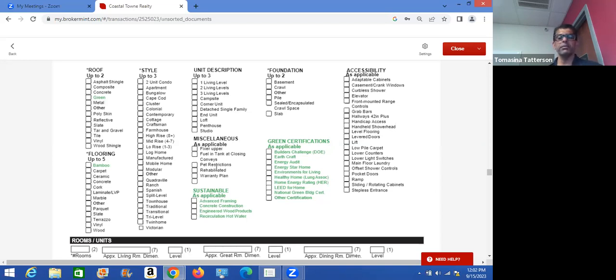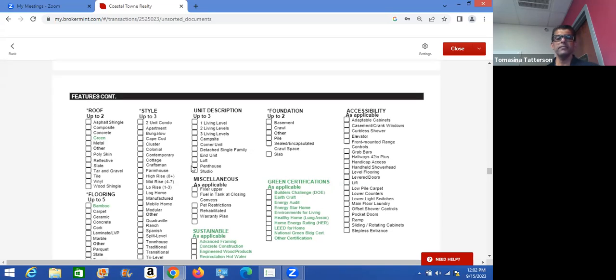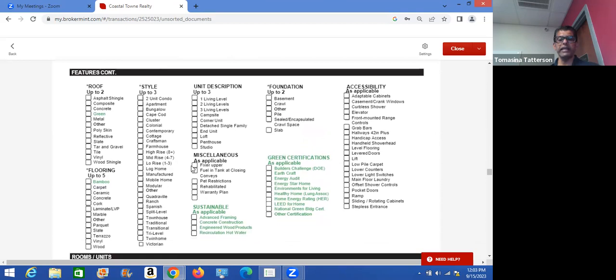Foundation is pretty simple. If it's a crawl, there's space to go underneath. It's on a slab. And if it's encapsulated, that's a feature. That's where a company goes in, puts the white paper sheet and wraps up the pillars and everything, that's encapsulated. If they just put the plastic, that's not encapsulated. That's a moisture barrier. There is no check mark for that. If there's a basement, you would check that.